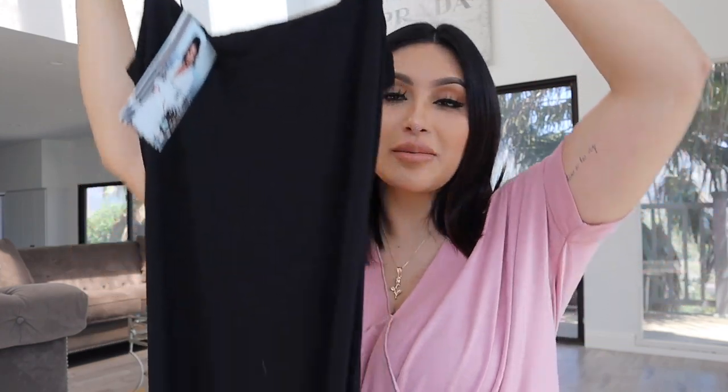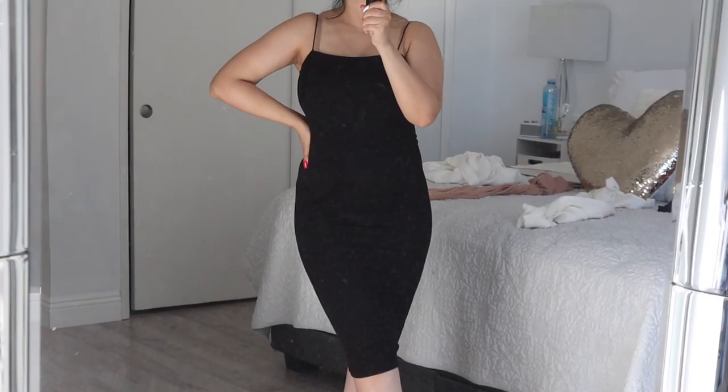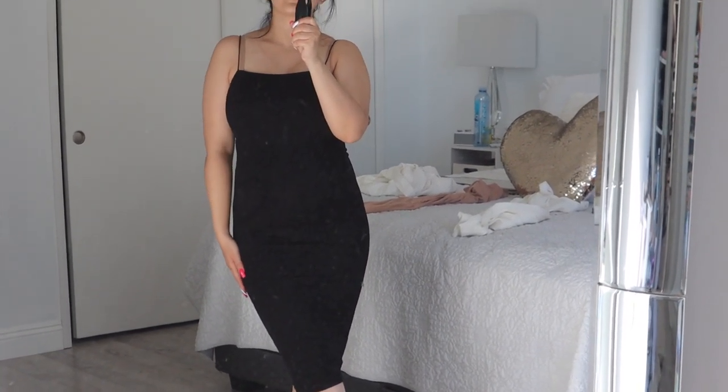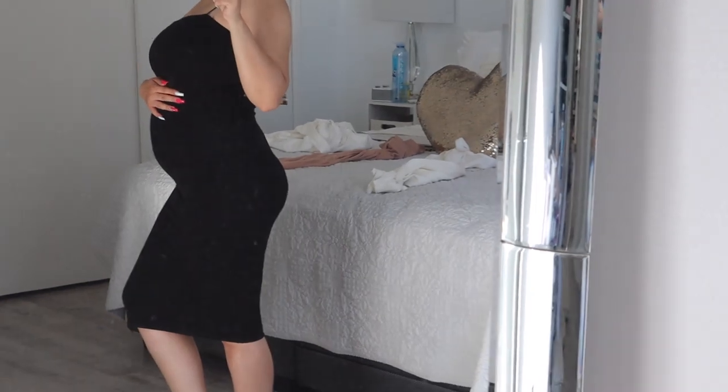So because I know that their stuff stretches a lot, I picked out this dress. It's a little spaghetti strap dress, black, simple again. This one is a little bit longer than that one, but this one I picked in a size large, and I feel like it's gonna fit perfect.